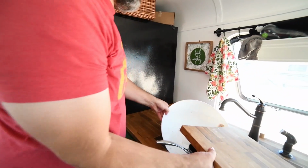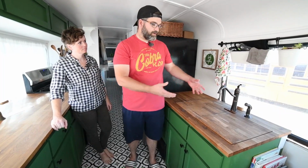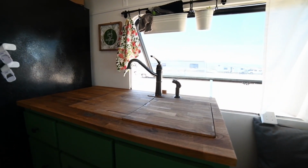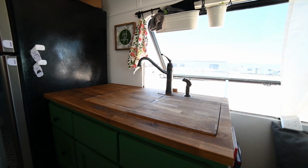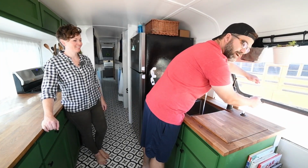These also double as extra cutting boards, which is really nice because somebody can be preparing dinner over here while somebody else is cutting vegetables or whatever over on this side. One feature we have yet to take advantage of is our outside shower.